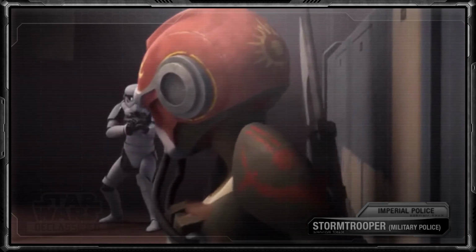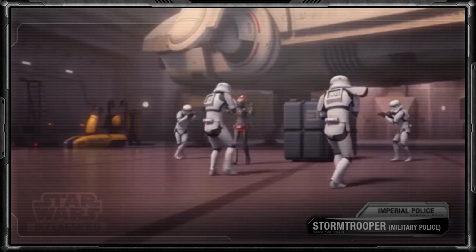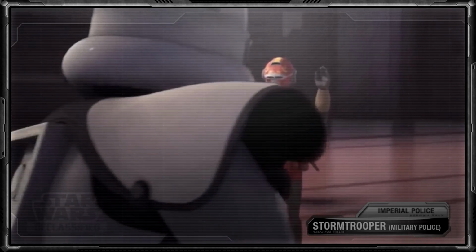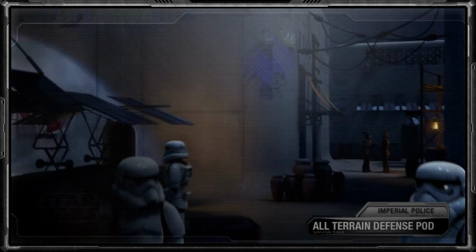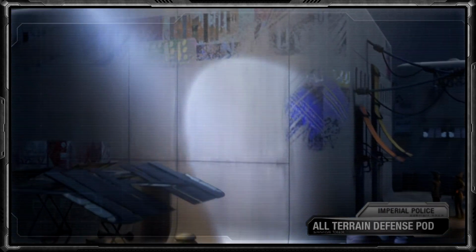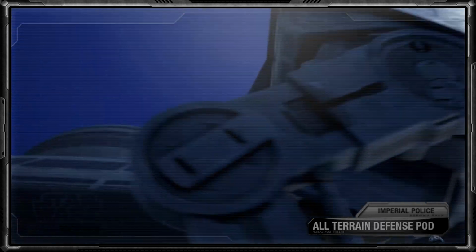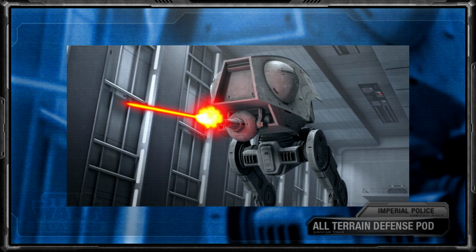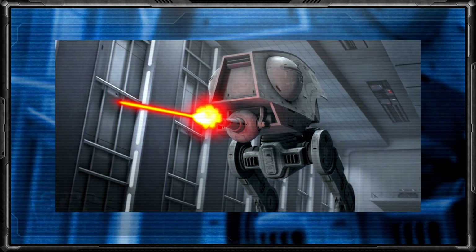Unlike patrol troopers, Stormtroopers could enforce Imperial laws in greater numbers, along with having access to better equipment and weapons. And if needed, especially against larger insurrections, Stormtrooper military police could call in ATDP reinforcement, which acted as the primary Imperial vehicle in keeping the populations of occupied worlds in line, along with of course combating insurgent forces.